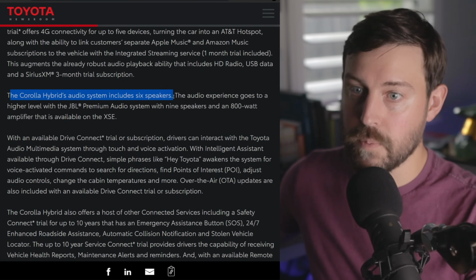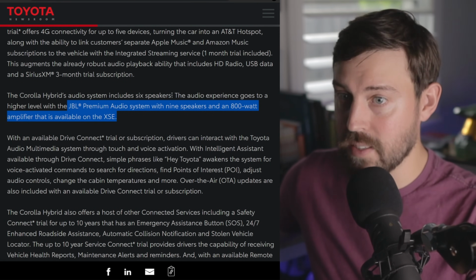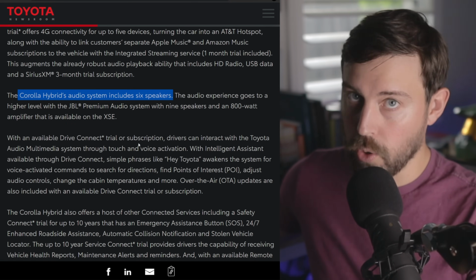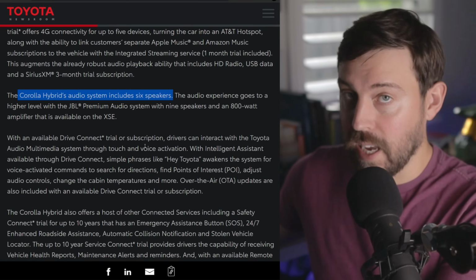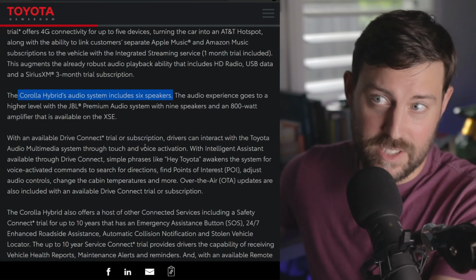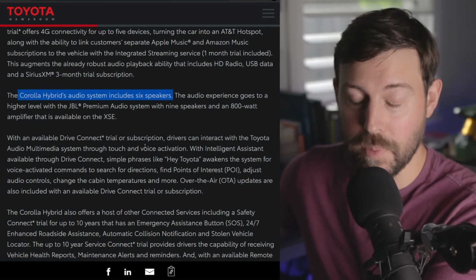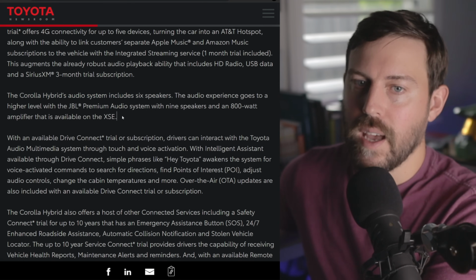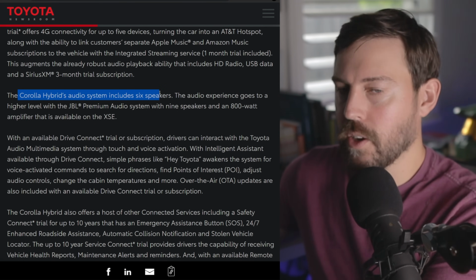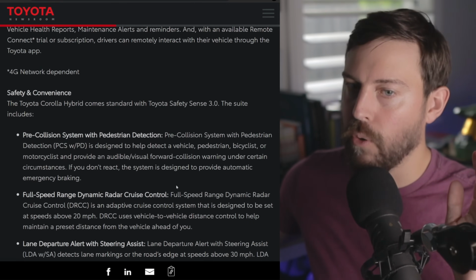Bass audio, 6 speakers. Don't waste your money if you think you want the nicer sound system. The bass sound system on these Corollas is really, really good. Not quite as good as the base Camry sound system. That, in some ways, is better than the optional JBL, because the optional JBL rattles the car too much. It just doesn't sound good. But anyways, yes, the Corolla Hybrid LE's bass sound system is pretty good for a base car.